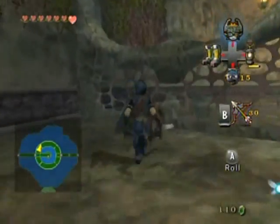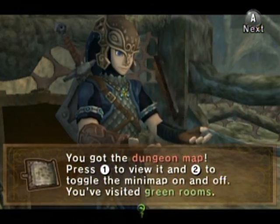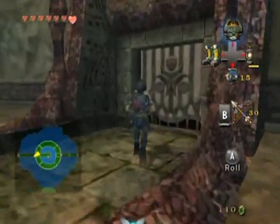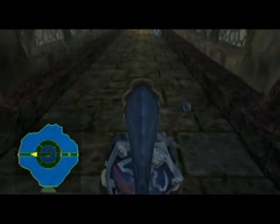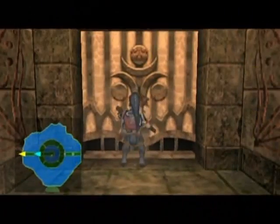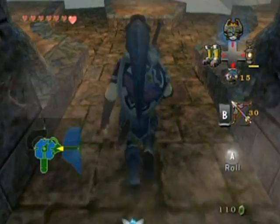Oh, is this a dungeon map? Dungeon map, dungeon map! Gimme! Yeah! This pleases PkGam greatly. Alright, so let's go through this door. And open sesame. Finally, a path that we can go through. I'm just gonna avoid you, because you're just not worth my time. They don't do very much, you're just there, I suppose.